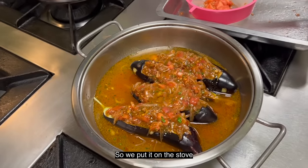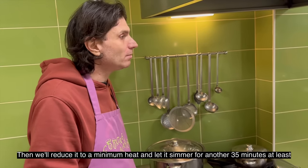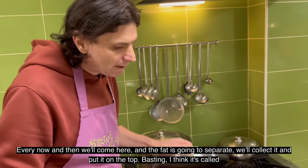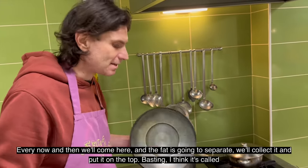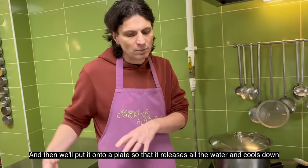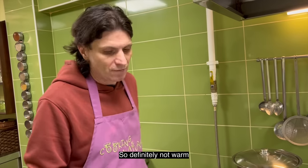Now cook. We put it on the stove, 5 minutes medium until it reaches boiling point, and then we lower it to the minimum and simmer it for another 35 minutes at least. Every now and then the fat is going to separate, we collect it, and we put it on the top, basting. When it's ready, we wait 5 minutes with the steam in, and after we put it on a plate so it releases all the water and cools down. This is eaten at room temperature. So definitely not warm.